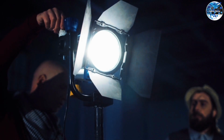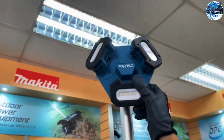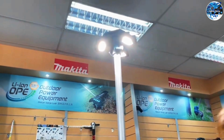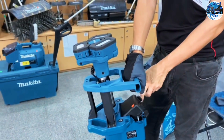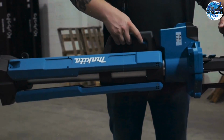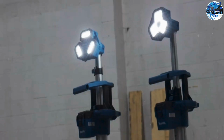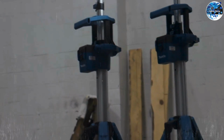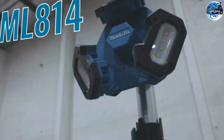and large commercial projects. The Makita DML814 is an exceptional battery-powered light that is a perfect choice for various projects, whether it's home repairs or large commercial ventures. Weighing less than 8 kilograms, this portable light offers convenience and easy maneuverability. Its adjustable height, ranging from 1.2 to 2.2 meters, allows for efficient illumination of expansive areas using just one unit.